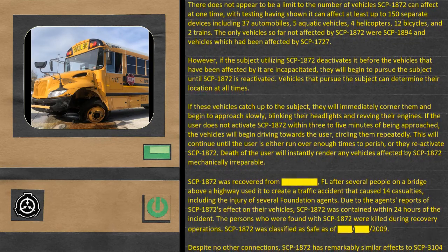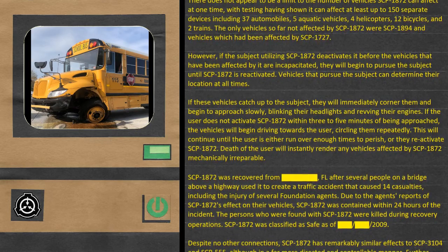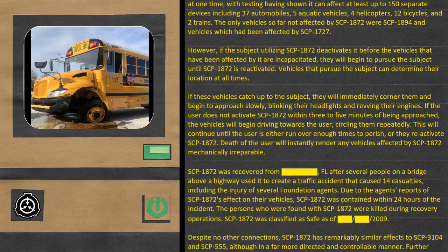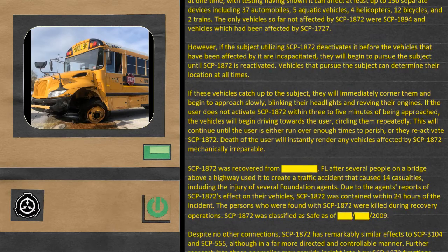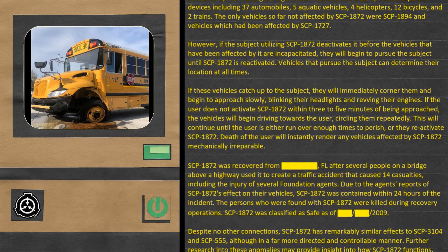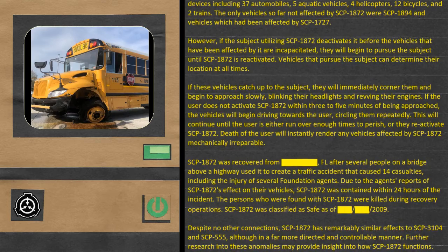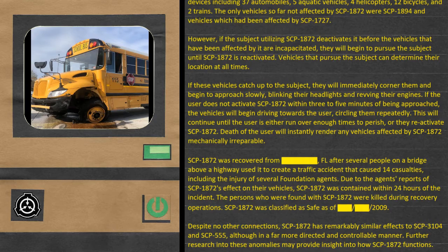SCP-1872 was recovered from Redacted, Florida after several people on a bridge above a highway used it to create a traffic accident that caused 14 casualties, including the injury of several Foundation agents. Due to the agents' report of SCP-1872's effect on their vehicles, SCP-1872 was contained within 24 hours of the incident. The persons who were found with SCP-1872 were killed during recovery operations. SCP-1872 was classified as safe as of Redacted.